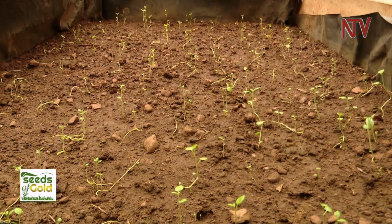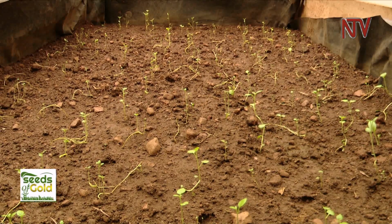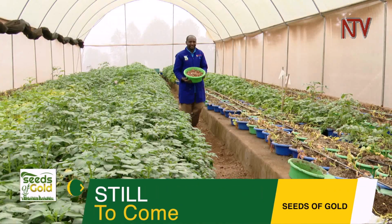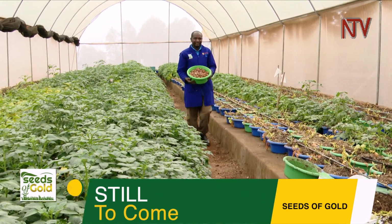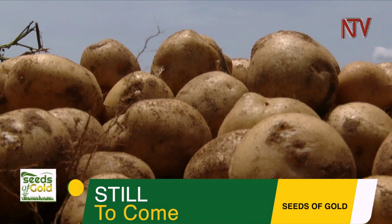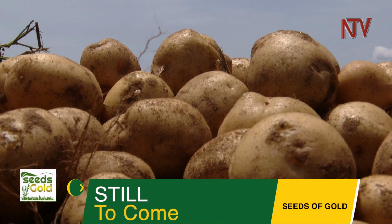When the plant grows, to get these shoots be under the soil. Still to come, the need for a screen house in potato seed multiplication, and how much profit you can make from planting just a hectare of potato seed.